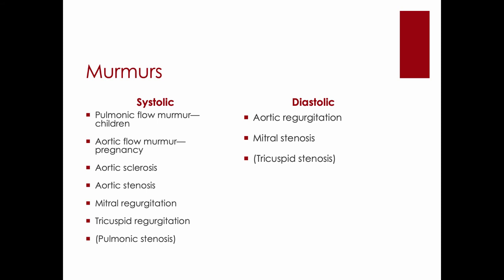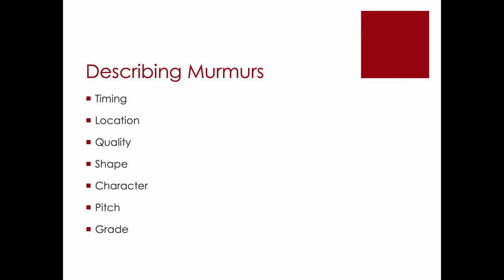I should say it this way. When we hear mitral stenosis, it's because of rheumatic fever. They had rheumatic fever. Not everybody with rheumatic fever develops mitral stenosis, but when we see MS, it is definitely because of rheumatic fever.